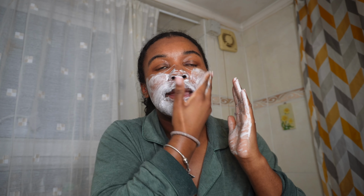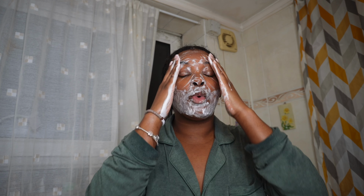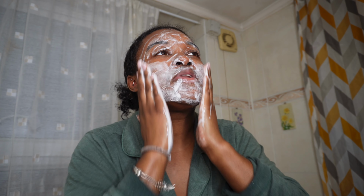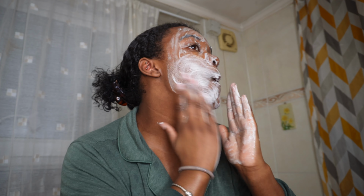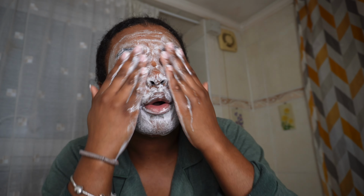I really take time and I try to clean my face as much as I can, because usually at night I will have makeup on, so obviously the oil breaks down the makeup and all of that jazz. But then this just does the extra step of making sure that the skin is extra clean. Just getting that in, and I'm just gonna wash it off, and that's my skin all clean.